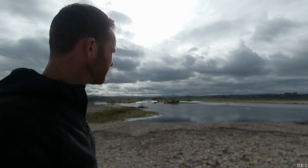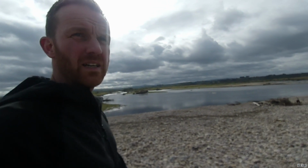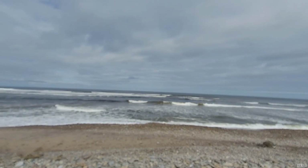So this is Spey Bay. This is where I should be ending up in about 5 days. I think we'll be arriving probably over here somewhere. About there, I think. Hopefully all intact. There's some waves out there. Wouldn't fancy paddling that.